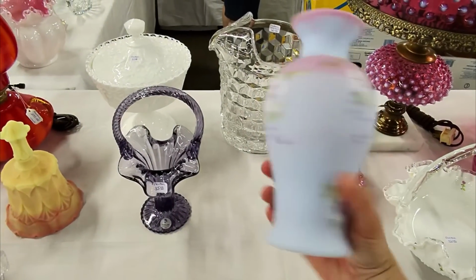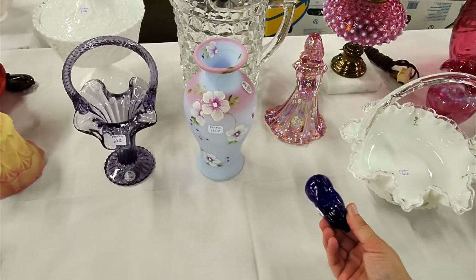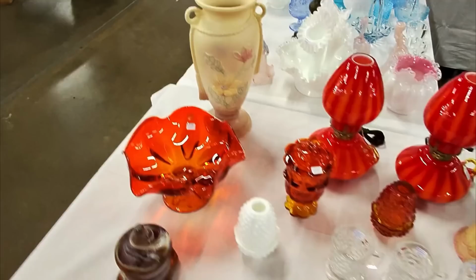And then over here, I found this blue Burmese vase. It was stunning, hand-painted flowers on it. I love blue Burmese. It's probably my favorite color by Fenton.